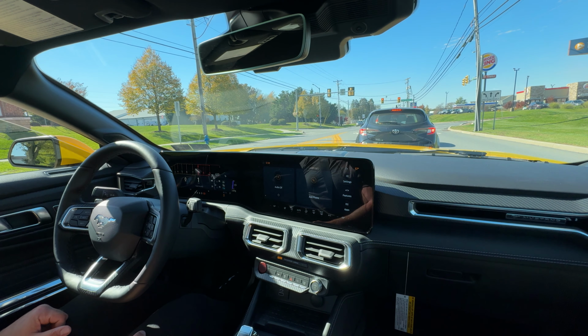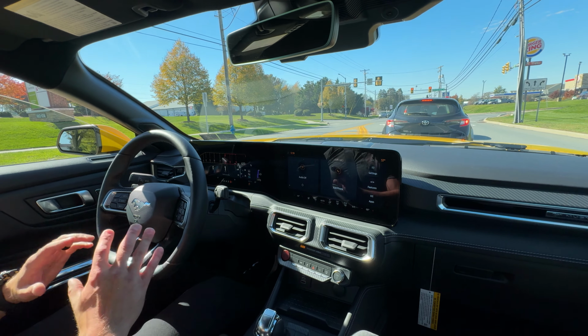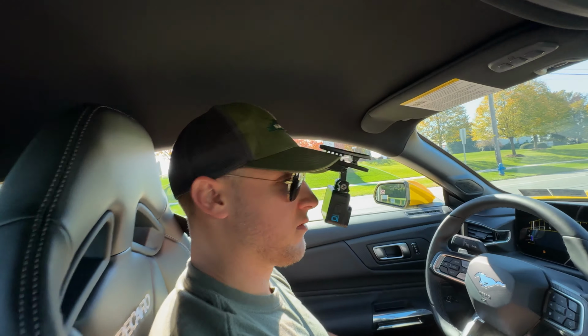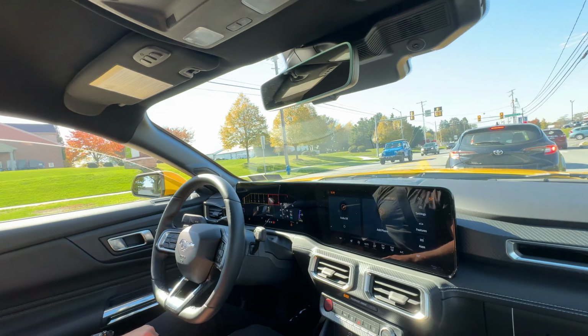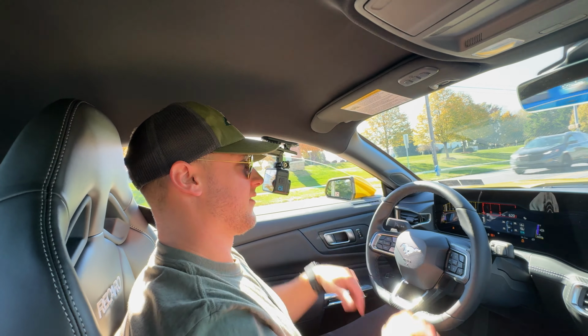Seems like it'd be really difficult to crash it. I have everything off. Traction, stability, it's all off. Bro, how do you see like that? Over it. You see like right between the mount? No, you see, yeah, like over the... Yeah, right over, yeah, yeah.